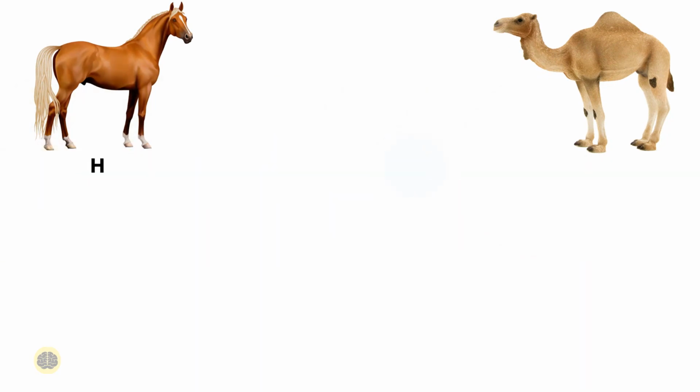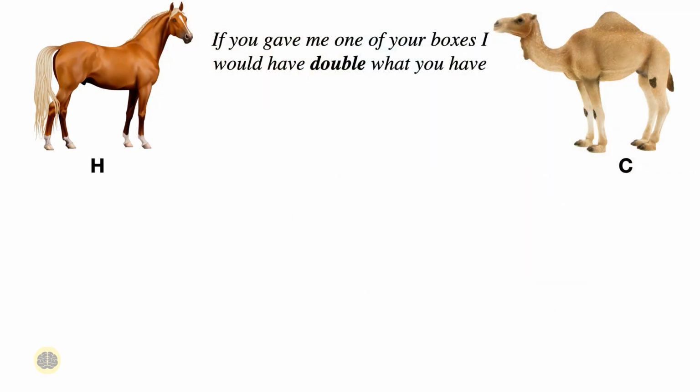Let's assume C be the number of boxes that the camel is carrying and H be that being carried by the horse. As per the first part of the camel's statement, that is, if you gave me one of your boxes, I would have double what you have, this can be expressed in the form of an equation like this: C plus 1 equals 2 times H minus 1.